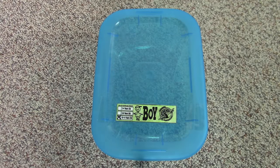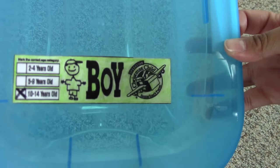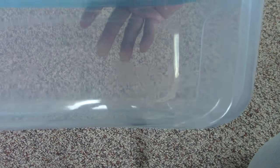Hi everyone, so today I am going to be packing with you a shoebox for a boy 10 to 14 years old. These shoeboxes, plastic boxes that I found are from Bella.